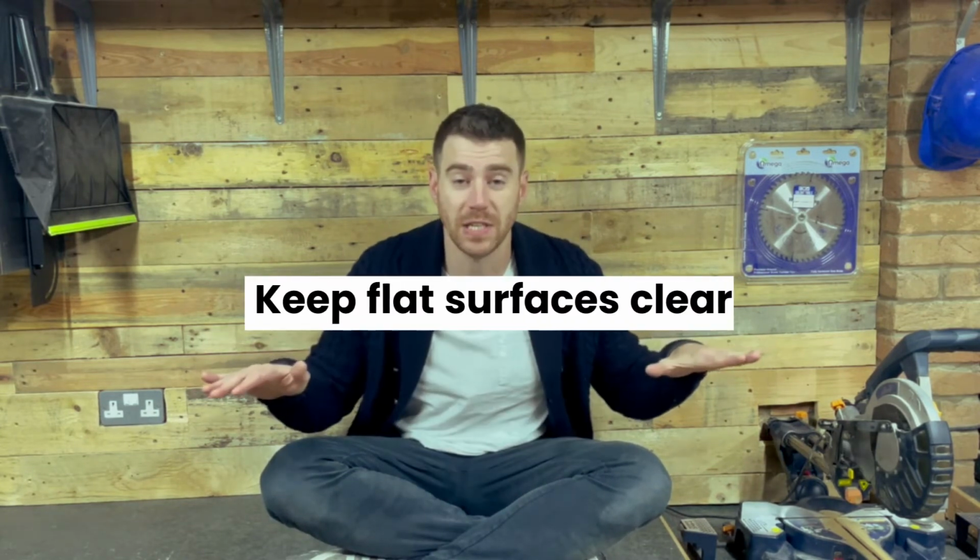It seems to me that any flat surface seems to attract stuff. As a result, I set myself a couple of rules to stop this from happening. Firstly, the top rule should always be to keep flat surfaces clear of things you aren't currently using or working on. That means whenever you come into your workshop, you can either pick up where you left off or get started on a new project.